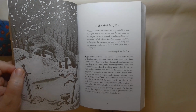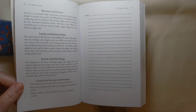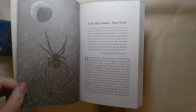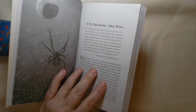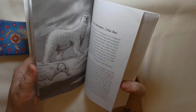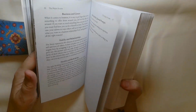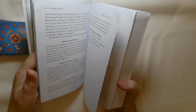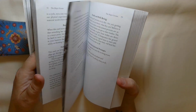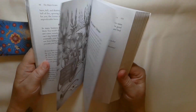So that's basically what the guidebook, the meaning section, and that's pretty much it for the Major Arcana. Let me get to the minor.